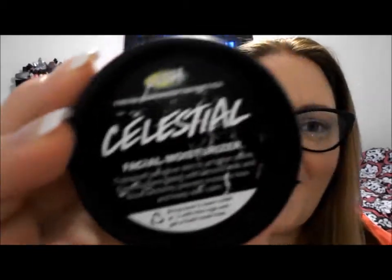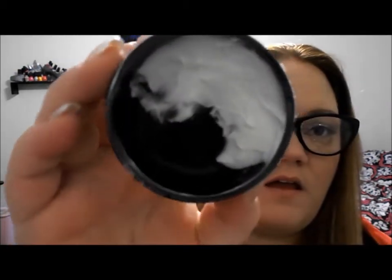Okay, next, I should have started out with this, but I want to do moisturizer, and this is definitely my favorite for 2013. It's the Lush Celeste, right here it is. I don't know how to say it. But yeah, it is almost gone. For a while I was trying not to use it to save it, and then I was just like, that's kind of stupid. I might as well just keep using it until it's gone. I just don't have money to buy a new one.